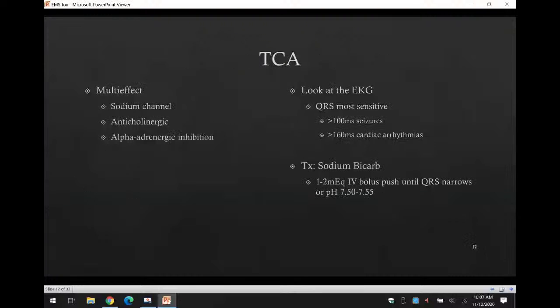So TCAs, these are those antipsychotic medications. They have a lot of effects, unfortunately. They block your sodium channels. They're anticholinergics, which I'll talk about. And they also inhibit adrenergic function as well. The big thing is to look at the EKG. You hear that they did a TCA overdose, someone who's suicidal, who's on antipsychotic medication. They're like, I just wanted to end it all. I took all my antipsychotic medication. Look at that EKG. The QRS, how wide it is, is the most sensitive. Greater than 100 milliseconds, look for seizures. And then greater than 160, you've got to start worrying about cardiac arrhythmias.